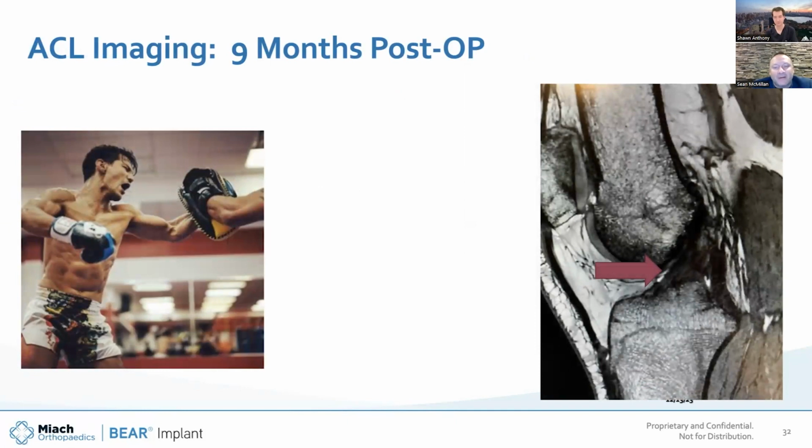9 months out, here's his ACL. It looks really fantastic in this BEAR sequencing MRI. He was part of our BEAR 3 clinical trial. And one of the things that's important to note is, again, he accelerated his rehab very early on. He was bending the knee much more than even I was comfortable with in the first 2 weeks, 4 weeks, and 6 weeks. But he really focused on strengthening up the knee and understanding the right things to do with the knee kinematics in his rehab.